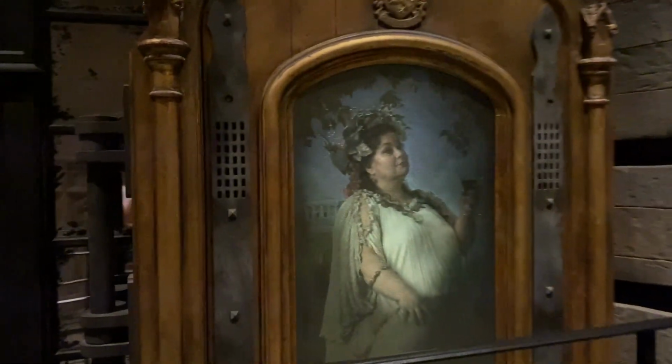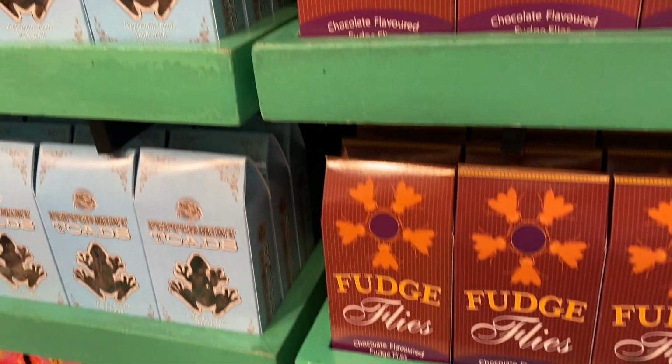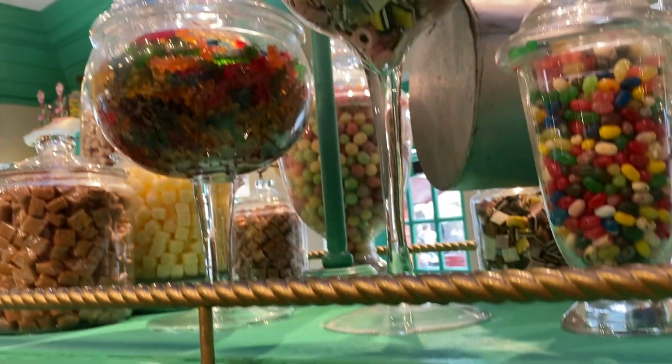Essentially, you don't want to bring anything that needs to be refrigerated, but you can bring Subway sandwiches, you could bring snacks, potato chips, granola bars, anything that you don't need to be refrigerated, anything like snack size, you could definitely bring into the parks with you.